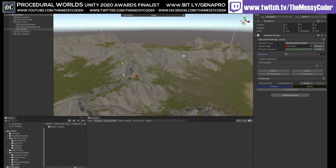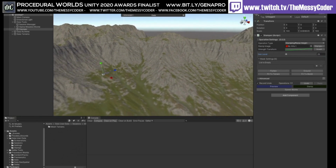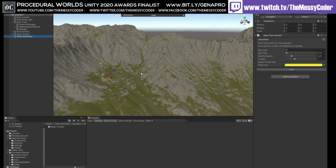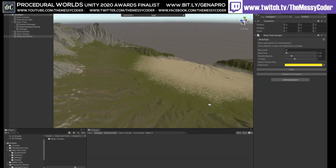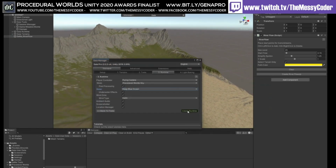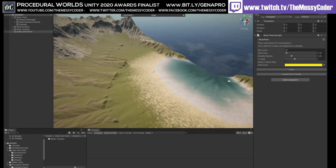All right. So the first thing I'm going to do is create a river. So I'm going to right-click, GeNa, add a river flow. I'm going to control-click here, just to remind people that we're talking rivers now. They heard it correctly. Rivers, yes. And in fact, I'm just going to add my ocean. Great. Now we've got some ocean.